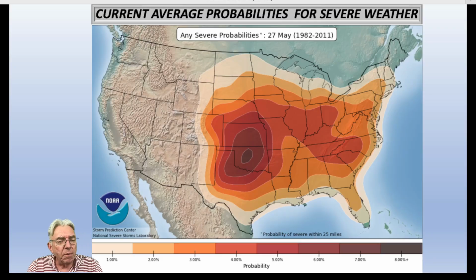Now, these probabilities probably don't mean a whole lot unless you compare them to the climatological probabilities at a given location for a certain time of year, okay? So this is the map of the current average probabilities for any type of severe weather for right around May 27th. I think they break this down week by week, so we are closer to the 27th than any other date right now. And if you look at that closely, the triangle area is in about a 3 to 4%.